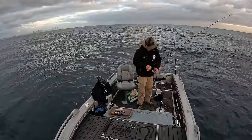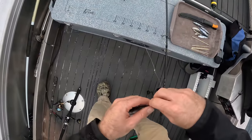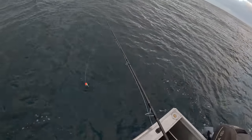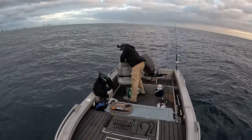I arrived at the spot shortly after first light and quickly set about getting some baits rigged and in the water. You never really know when the fish will start coming through, so it pays to work quickly and get at least one bait out straight away so you don't miss any early opportunities.